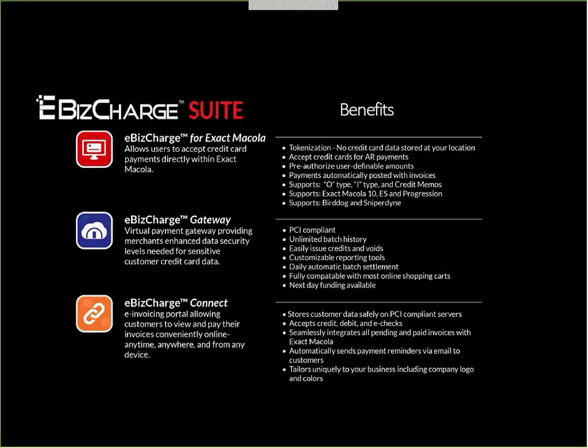One nice convenient feature that you'll see as part of this application is the ability to save a credit card on file. In the past, credit card information could be saved inside of Exact Macola or outside of Exact Macola, and it wasn't very safe. It wasn't very secure. We saw this recently with other companies, other industries, with Target, with Home Depot, with Lowe's, with Sony. There have been numerous high-profile credit card data breaches in the news. In fact, I was actually personally affected by the Target breach.